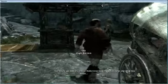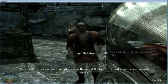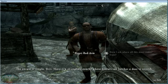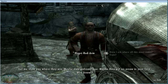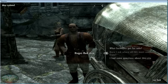You should see that orc over in Understone Keep. Don't try to haggle with me. Buy or leave. Ah, now that is a good question. Where does Hogni get the finest, freshest meat from all over the Reach? The answer's simple. Orcs. There is a stronghold nearby whose hunters can butcher a deer in seconds. Now, having an orc for a wife would be something. Yes. Strong and bulky. Too bad they don't let people go beyond the walls. Let me show you where they are. Maybe they welcome you. Maybe they put an arrow in your face. Who knows? Orcs, eh? Alright.